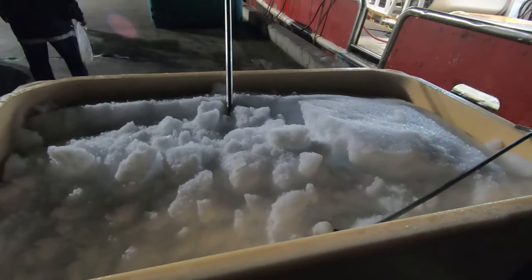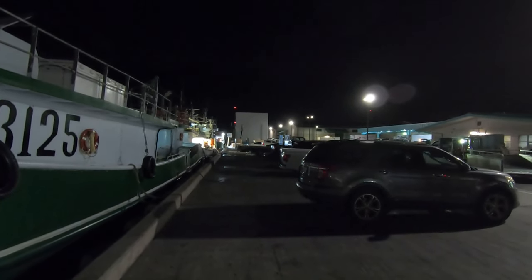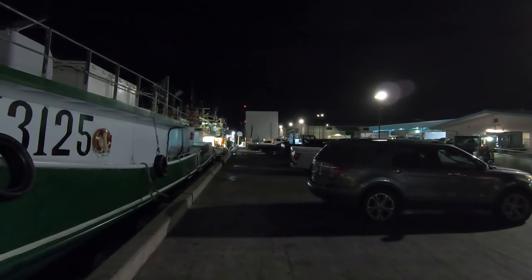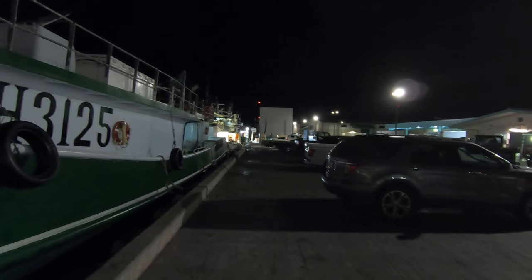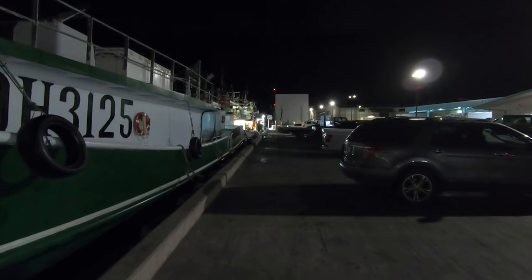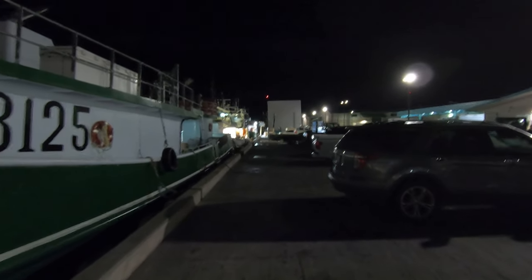Here's the ice they use. He told us earlier that they actually produce ice in that building you see right over there, and the ice is crushed. He also said they have tried a different type of ice, but this one that is crushed is the best for fish.